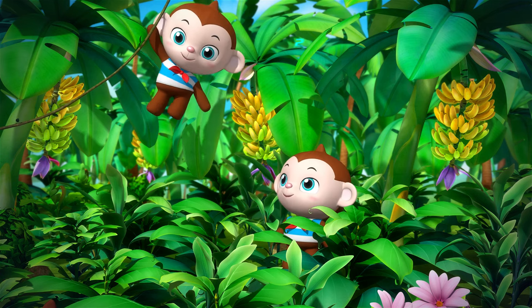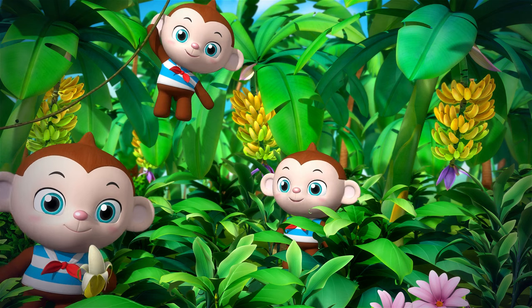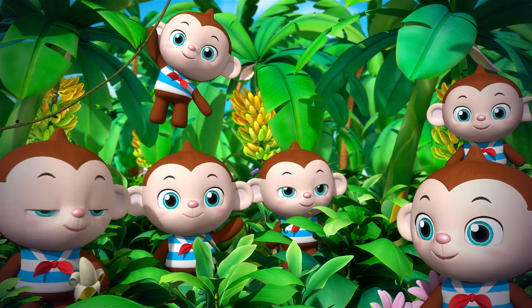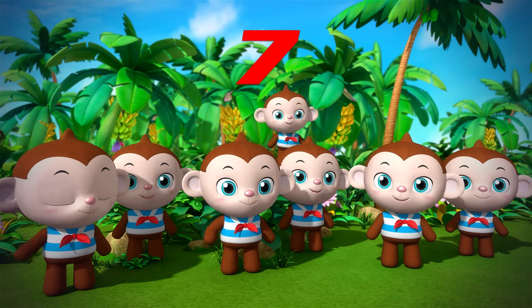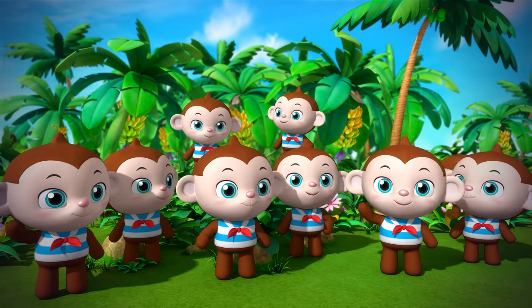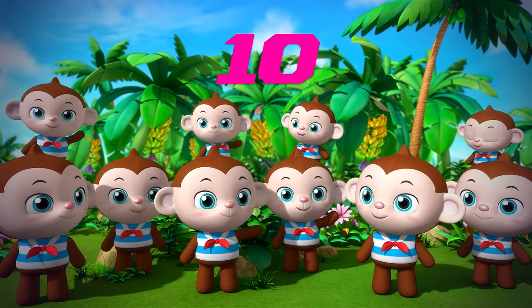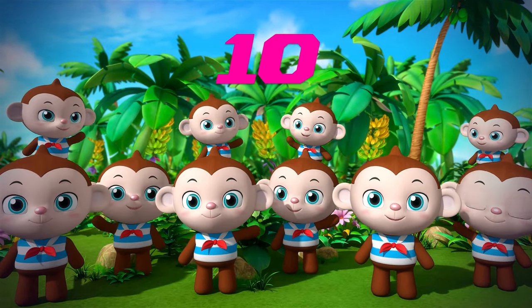One little, two little, three monkeys. Four little, five little, six little monkeys. Seven little, eight little, nine little monkeys. 10 little monkeys.